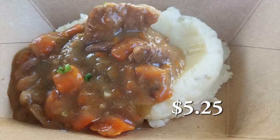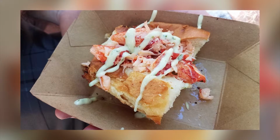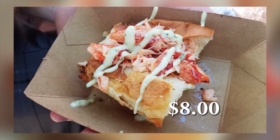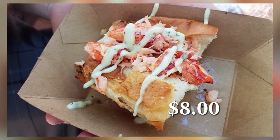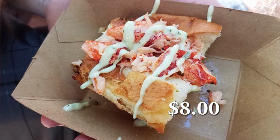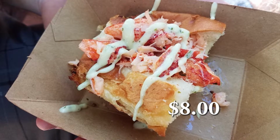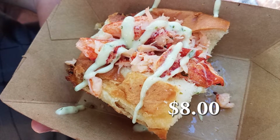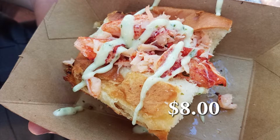The beef stroganoff kind of set a pretty high standard. While waiting for the Tiffany concert at the American Gardens Pavilion, I grabbed one of the items I was most excited about this year, which was the lobster roll from Hops and Barley. The lobster was cooked perfectly and it was amazing. However, the serving was very small for $8, so it's kind of hard to justify getting that item again, though if you have the time and you want to spend a little bit of extra money, I definitely recommend trying that out.